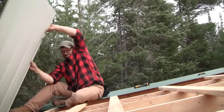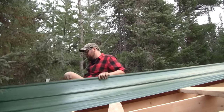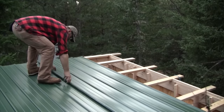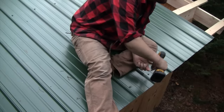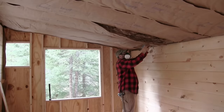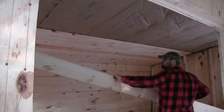Well, I'm to that point where I need to put my roof panels on. I've done everything that I can do without having a roof on this place. Now, it's time to put these six panels on the back of the roof, which takes no time at all. I do love doing metal roofing. And now that the roof is done, I can insulate the ceiling, which is my favorite job of all, said nobody ever. But hey, I guess it's done now.